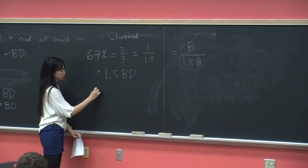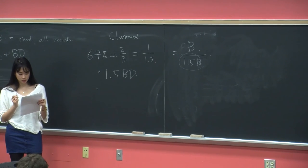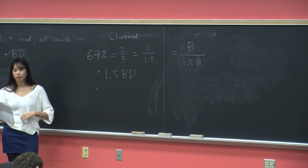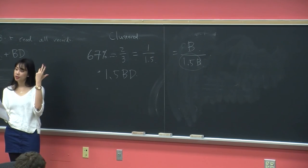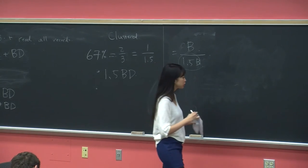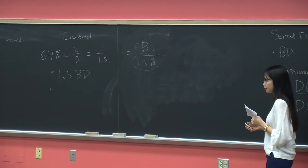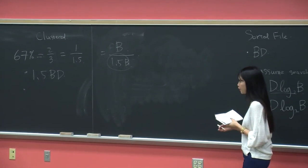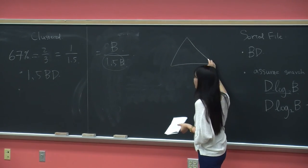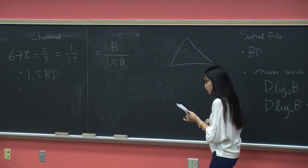How about equality select? So this time it's cluster. So you might want to think back to the trees we learned last time. This is the cluster index file. So when we talk about cluster on cluster, that's when we talk about the tree structure. Remember, we simply draw a triangle here, and then we have leaf pages down there, right?